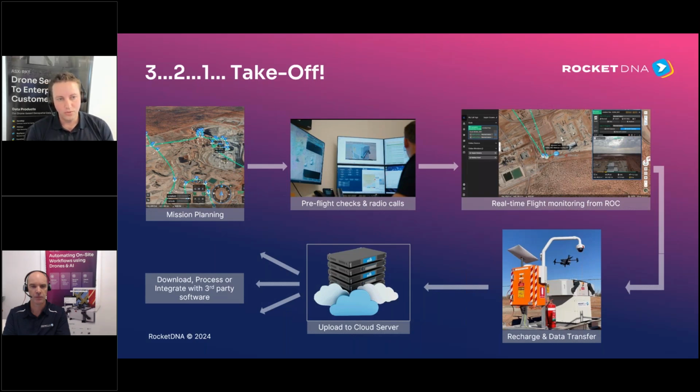Once that has all been documented and assessed, it's shared with the remote operators, who sit in our remote operation centers and conduct all those pre-flight checks, radio calls and communications, and make sure that it's safe to fly. That's not only with regard to other drone operators and any other ground risks, but also other air traffic operating in the area, performing the deconfliction where required. We're then monitoring those drones in real time. So you're getting the video stream, you can see the location.